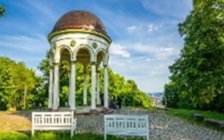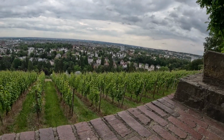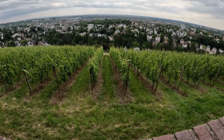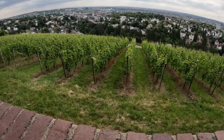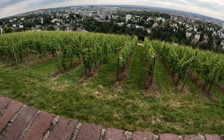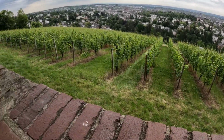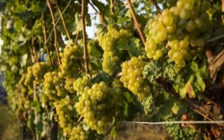The focal point is the classical Monopteros temple, which offers the greatest view of Wiesbaden. As soon as you arrive at the top of this hill, you'll understand why you came. There is a breathtaking view of the Rhine Valley that extends all the way to the city of Mainz to the south. The south-facing slopes of the Rheingau around Wiesbaden are ideal for growing Riesling grapes to produce excellent wines.